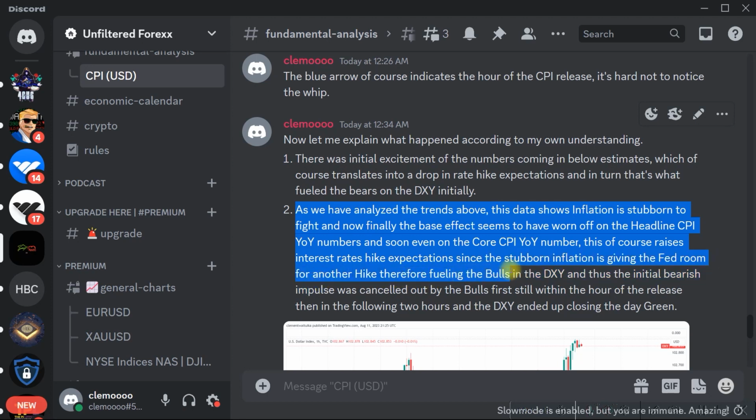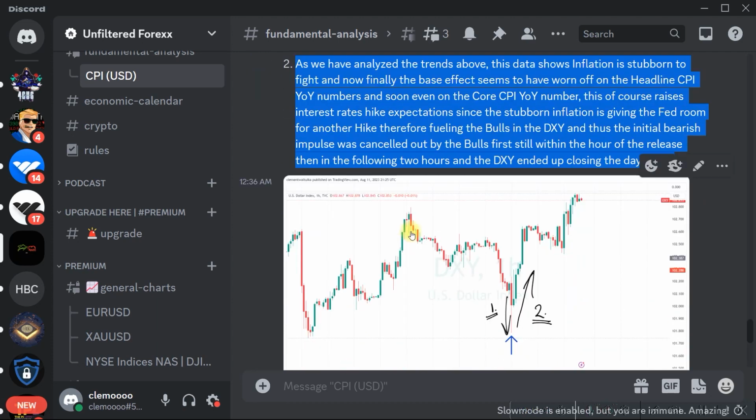This, of course, raises interest rate hike expectations since the stubborn inflation is giving the Fed room for another hike, therefore fueling the bullish momentum in the dollar index, and thus the initial bearish impulse was cancelled out by the bulls. Still, within the hour of the release, and even in the following hours, the DXY closed up the day green.